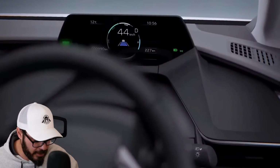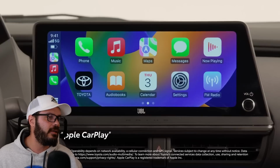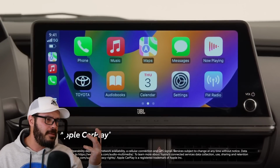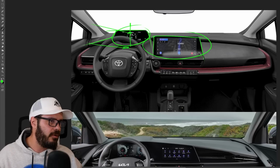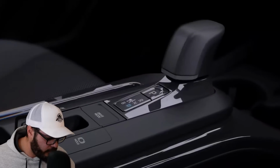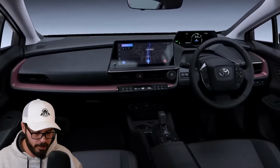Not just have it be like this screen, for example, which feels like it's just been stuck on here and doesn't necessarily have a proper home or a framing in the rest of the interior. I do like these lights, adds a little bit of a premium feel to this design, and also simplicity in the interior of the new Prius is something I appreciate.